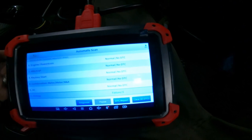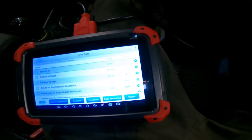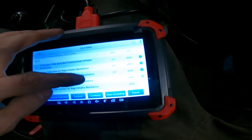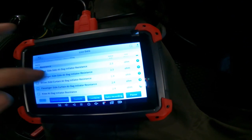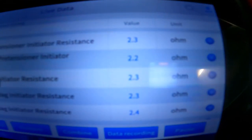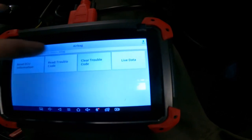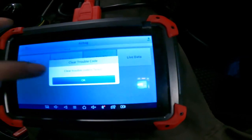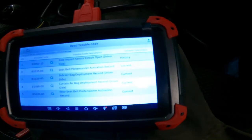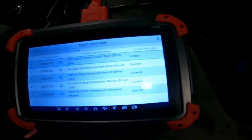Let's just try. I scanned, right, and checked all the live data on this. Yeah, everything works. See all the ohms readings? They're all reading. So everything is right in the car. Everything's plugged in. Unfortunately, I just can't clear these codes. See, they're all still showing. Side airbag, curtain airbag.